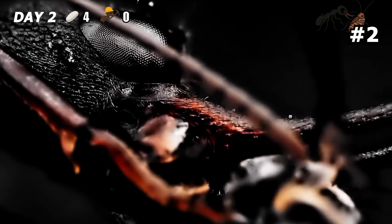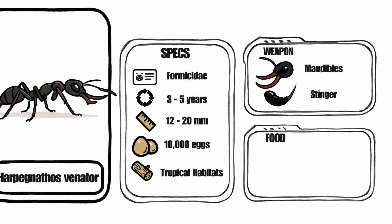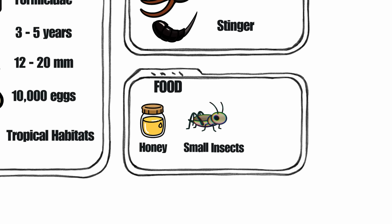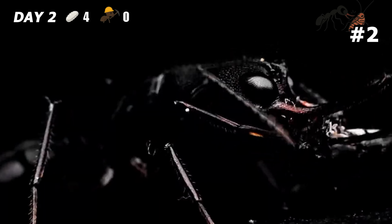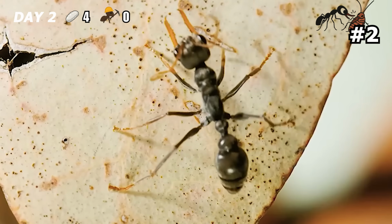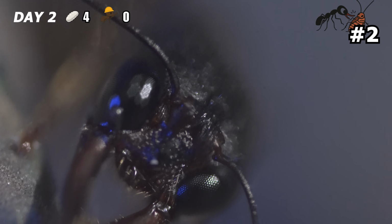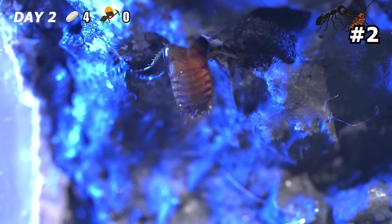Unlike many other queen ants that simply rely on their fat reserves, the Harvok queens are true hunter warriors. They're fond of honey, small insects like cockroaches and crickets, and even carrion. Relying on their agile jumping ability and rare, sharp vision in the ant world, the queens swiftly spotted a promising target, none other than the cockroaches hiding among the rocks.